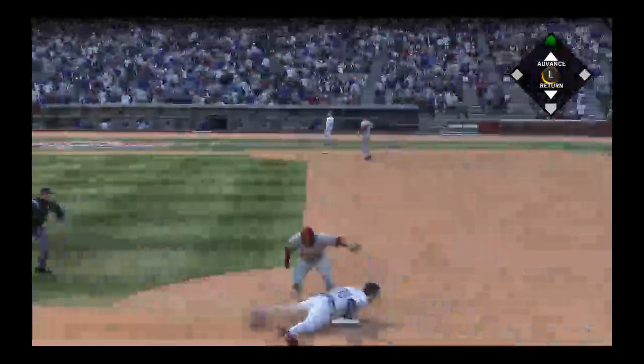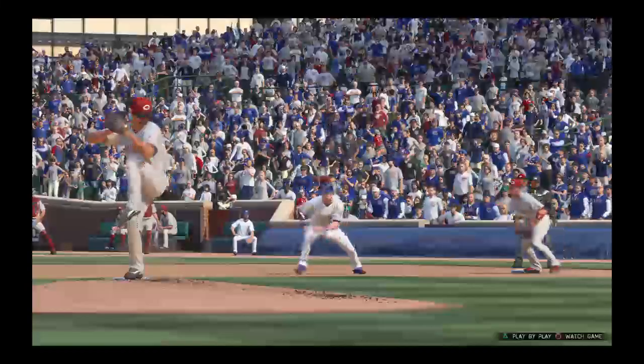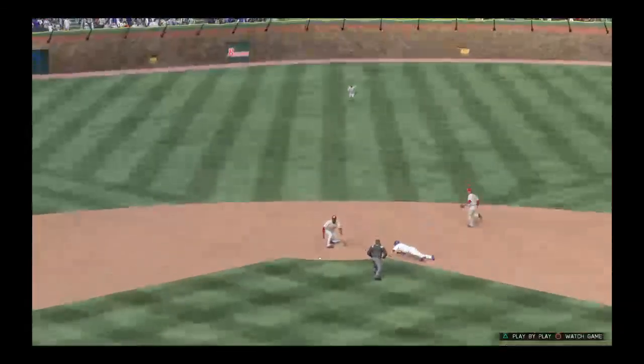Runner goes for second. Taken for strike 3. The throw. Not in time as he steals second. This nearly turned into a strike him out, throw him out double play. They roll the dice and send the runner with 2 strikes, but the throw's just a bit late to second, so that'll be a stolen base.